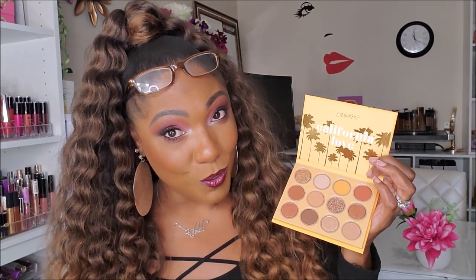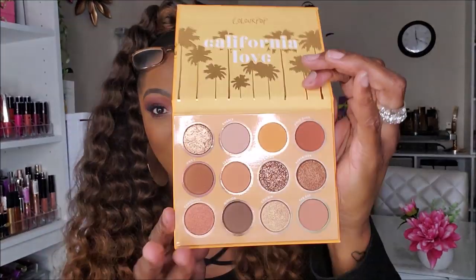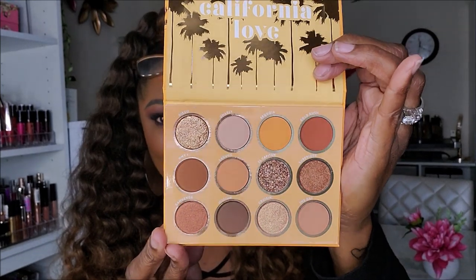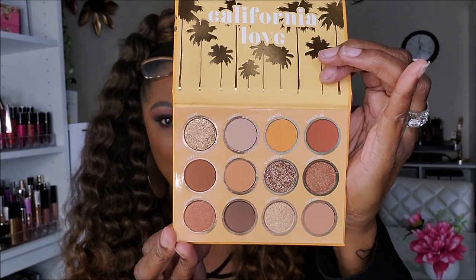I mean, it's beautiful. It is beautiful. All of these warm, bronzy colors in here. It is gorgeous. And you know what? This might be in my fall lineup for a couple of videos because I've been wanting to do some fall videos, so that might be in my lineup. But yeah, honey, ColourPop is gonna have to take a chill pill.